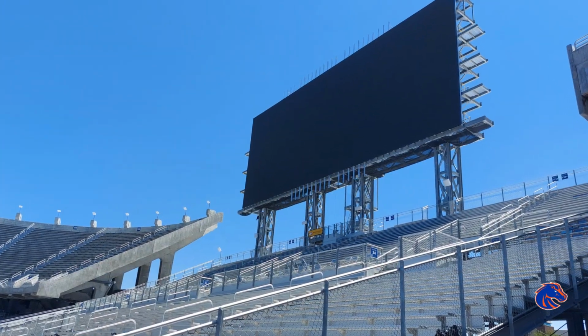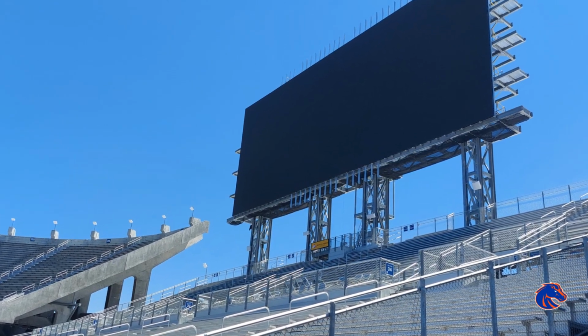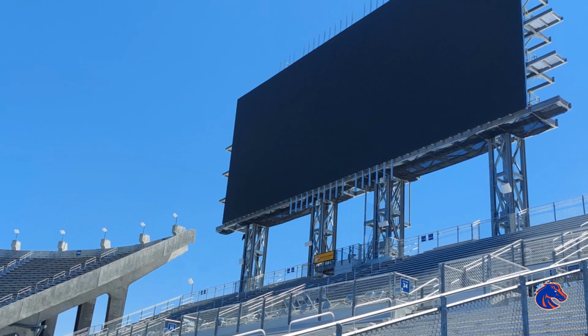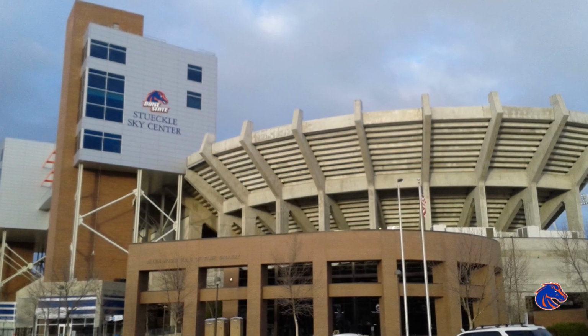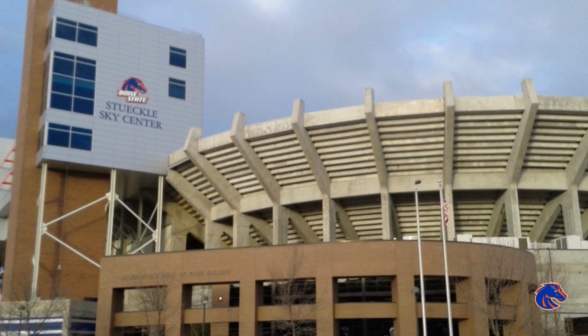This is a view inside the stadium looking up at that large video board. If you remember from the past, they didn't even have a video board. It was just a tiny little scoreboard, so this is a vastly huge improvement. That gets us caught up on the history of the stadium. Now we can move on to some of the other aspects of the stadium.